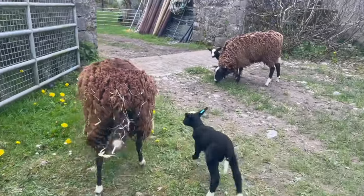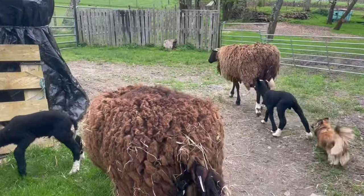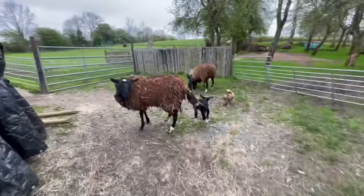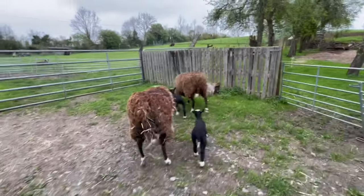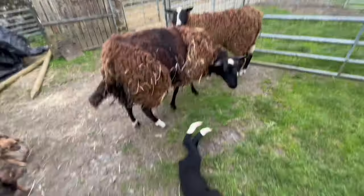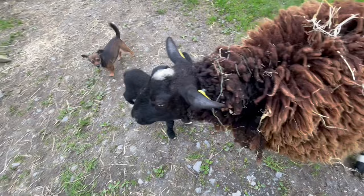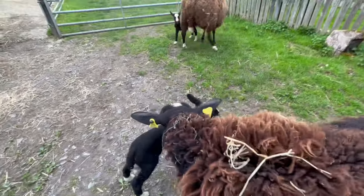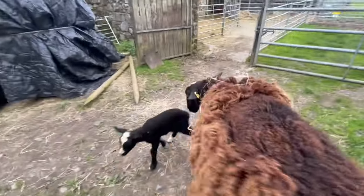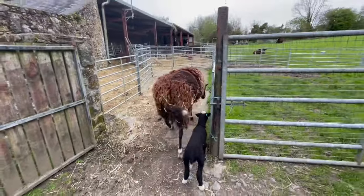Come on, Kestrel. These two are going out, Kittywake and Crystal, with their lambs. Come on. Java, leave it. Whoa, crash. Yours is right here. Don't beat up your neighbor's lamb. Come on. Come on, Crystal, lead the way. There we go. Go through there.